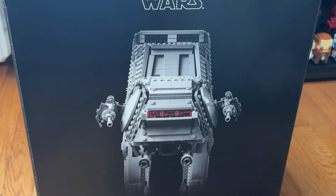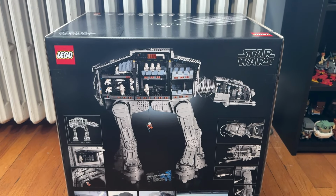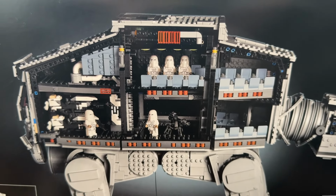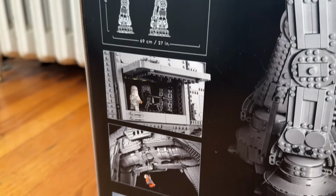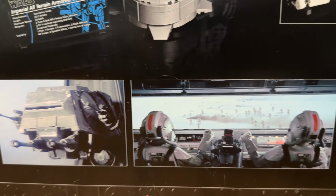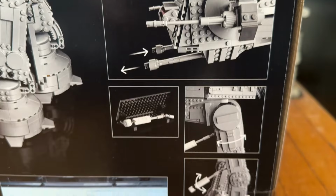I think the box does a great job detailing how big and detailed this set is, and it just looks so menacing on the actual box. So great job on the box art. I love what they do with the UCS sets, and they even show off some of the interior too, which has some barracks and a generator and some storage over here. They also show you some of the dimensions off to the side, and you can see some actual shots of the AT-AT inside of the Empire Strikes Back movie, which I thought was a nice touch. And then they also show off some of the play features on the back of the box too.